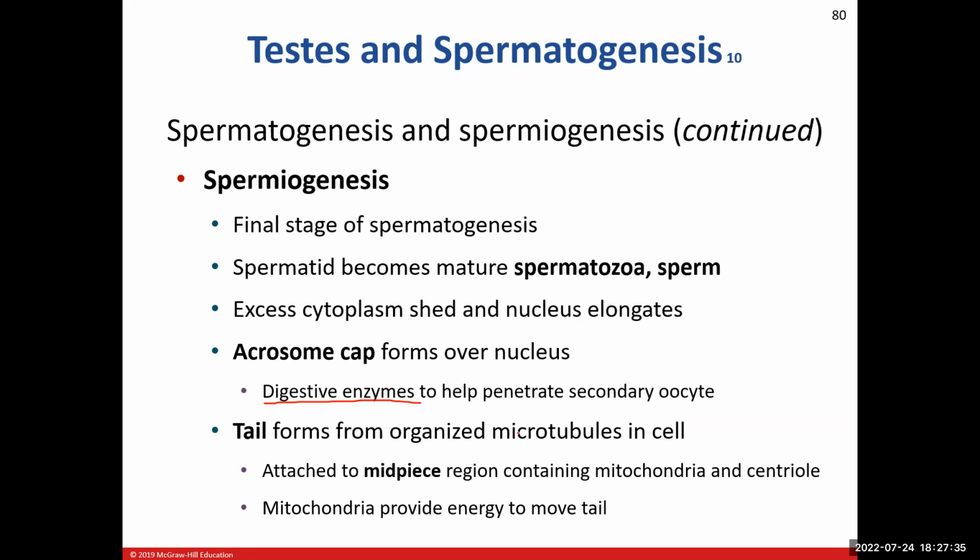Here we also will see on the cell a tail. That's what sperm are pretty famous for, this tail structure. And of course, the tail is made up of microtubules. As you know, a male sperm cell is the only motile cell in the body. It's the only cell that has a flagellum, and that flagellum is the tail. In the tail, we'll see some mitochondria, because we need mitochondria to produce ATP, and we need a lot of ATP to move that tail around so the sperm can propel itself towards the egg.